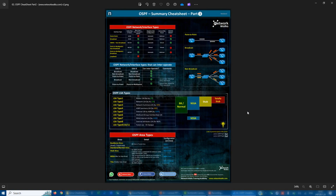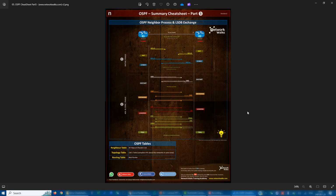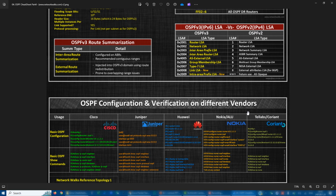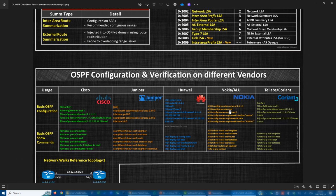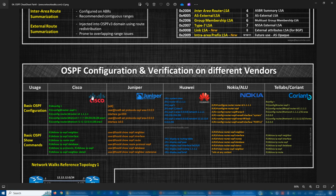This is part 2 of the cheat sheet, part 3, part 4. So this covers the whole OSPF topic. Let's say you have an interview after completing this course. Even after 5 years, you can just open up these summary cheat sheets and you are ready for the interview. No need to go through the videos or revisions or so many things again. So slowly these concepts will be in your mind, and our approach is always vendor neutral.